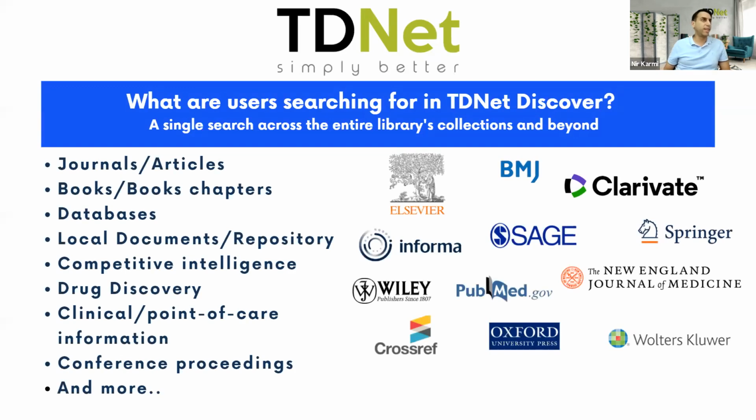So what are users searching when they are searching on TDNet Discover? This is a single search across the entire library collections and much more. In our index, we include content from numerous primary and secondary publishers, and it's many different types of content and resources. So when you are searching on TDNet Discover, you'll be able to find journals and journal articles, books and chapters, databases, including abstract and indexing databases.